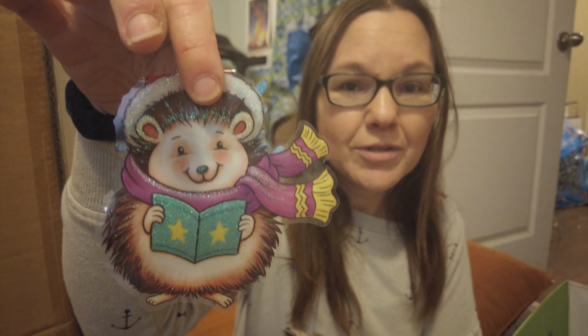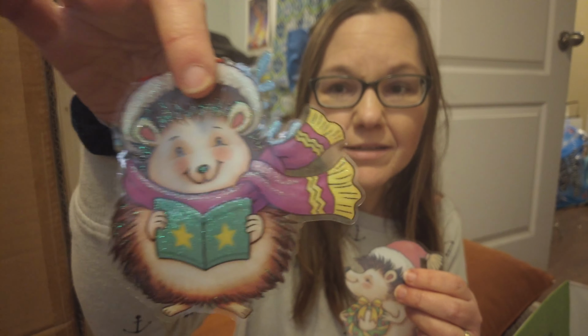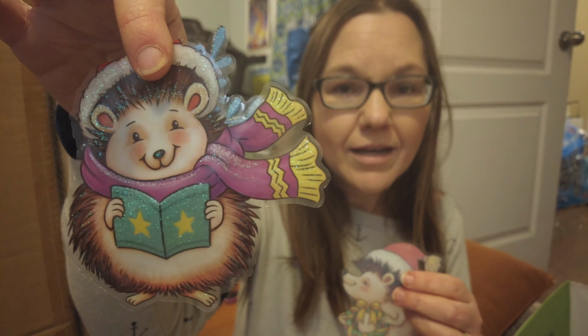We have a bunch of Christmas books. This cute little thrifted bird pitcher. These two little guys. And another Target Dollar Spot Farmer's Market sign. How many of those do I really need? We have some cute woodland Christmas wall, like window stickers. I forgot about these. These are cute.